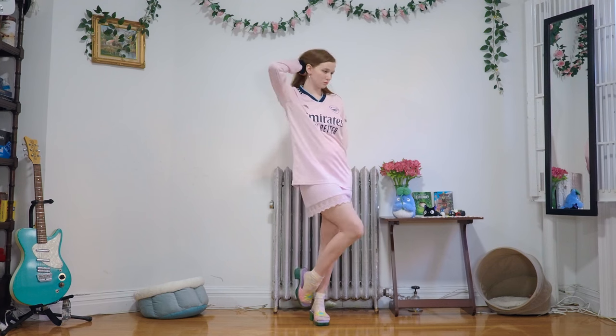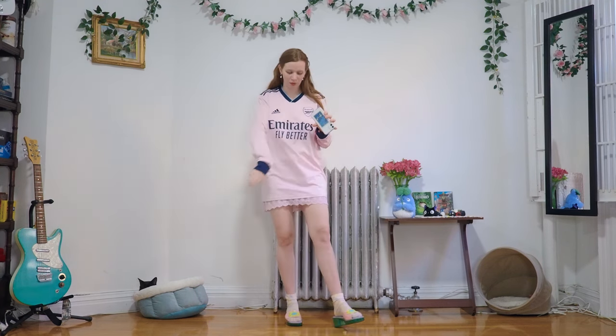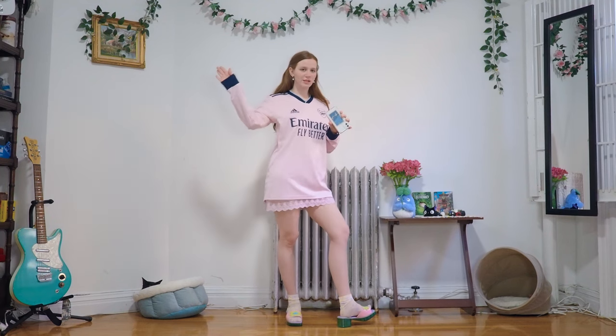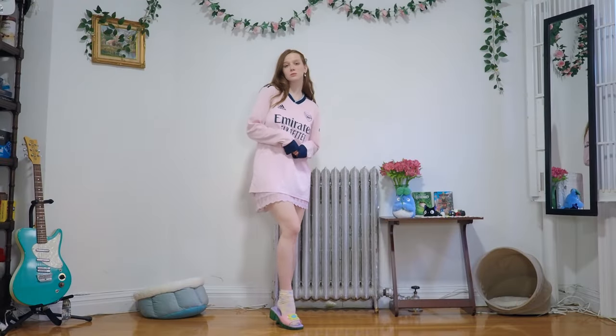I definitely don't recommend you going into the cold in this outfit. Like, are you kidding me? Do not come to New York City and wear this outfit and think you're okay. Nobody's freezing or getting frostbite. Not on this channel.